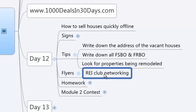Same thing with Meetup groups. Find out when your Meetup group meets up, pass out your flyers, and let them know about it. So just let anybody and everybody know about your property for sale. The more exposure you have toward your property, the better. All right, so do that.